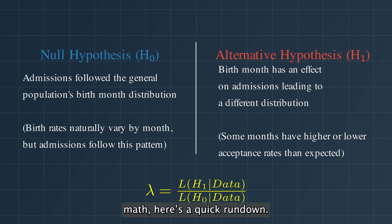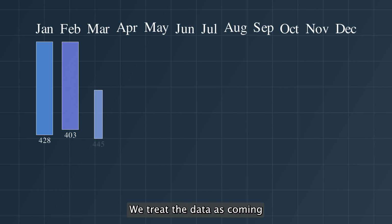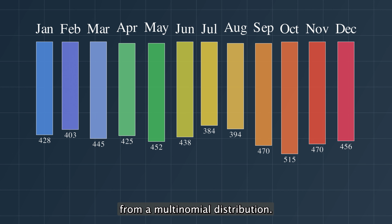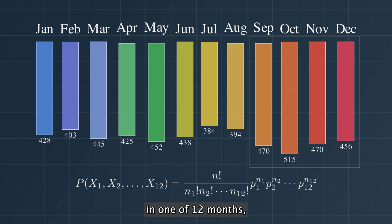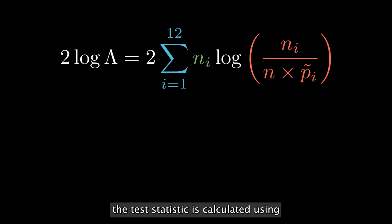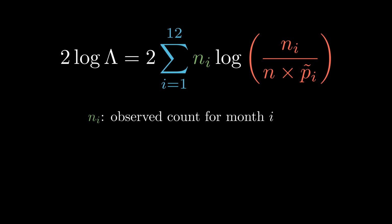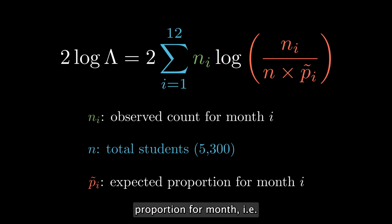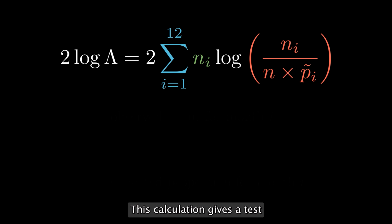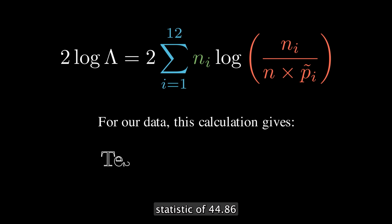For those who love the math, here's a quick rundown. We treat the data as coming from a multinomial distribution, since each student is born in one of 12 months. The test statistic is calculated by this formula, where N_i is the observed count for month i, N is the total number of students, which is 5,300, and p̃_i is the expected proportion for month i based on population birth rates. For our data, this calculation gives a test statistic of 44.86.